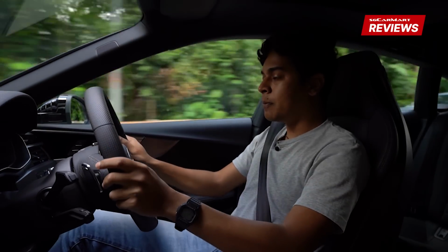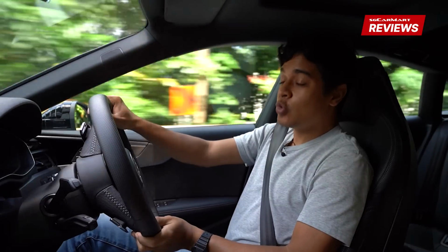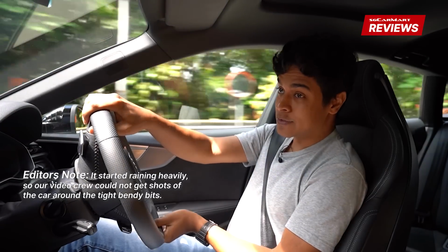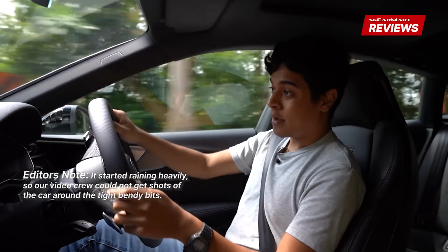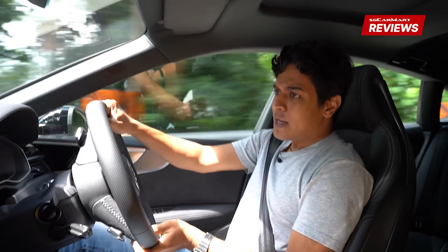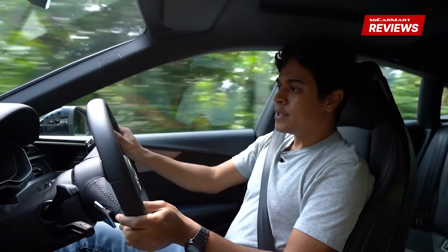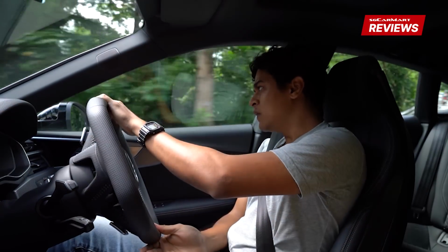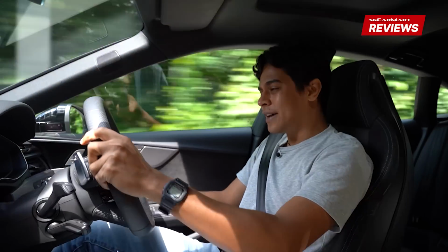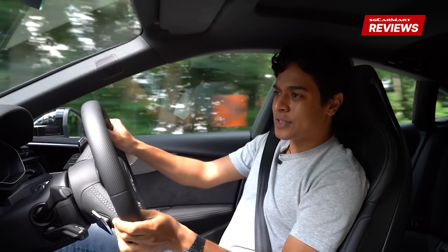Right, let's talk about performance. This RS5 is powered by a 2.9 litre V6 twin turbo, which makes 444 brake horsepower and 600 Newton meters of torque. It is quite a bit of power, and after all, this is quite a big car. But through corners like these, the RS5 feels like a hot hatchback, which is kind of strange. And the best part, this is four-wheel drive, but it feels very lively in the rear actually. It feels sort of like a very well set up rear-wheel drive car, which is a bit strange, which left me sort of speechless actually when I was driving this.